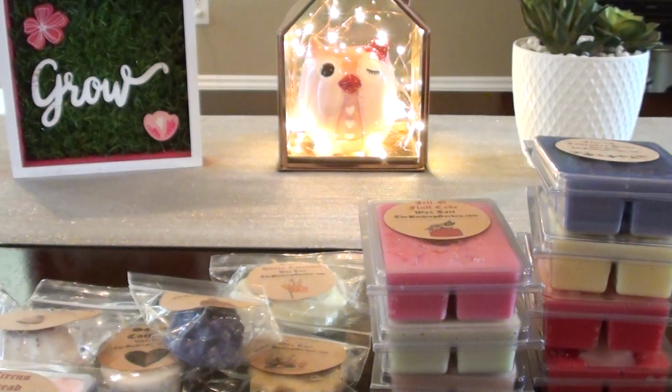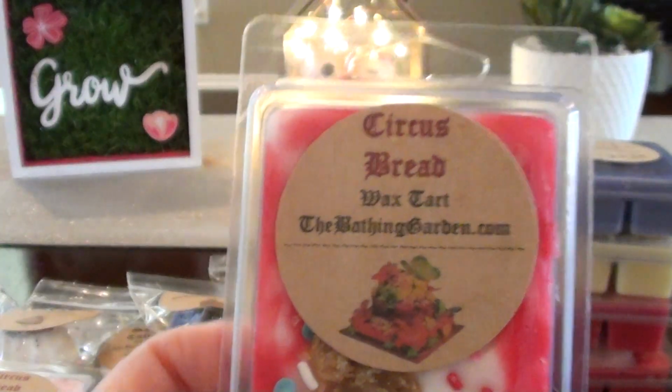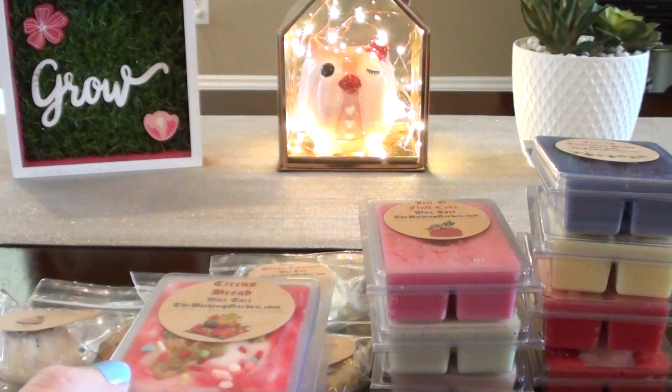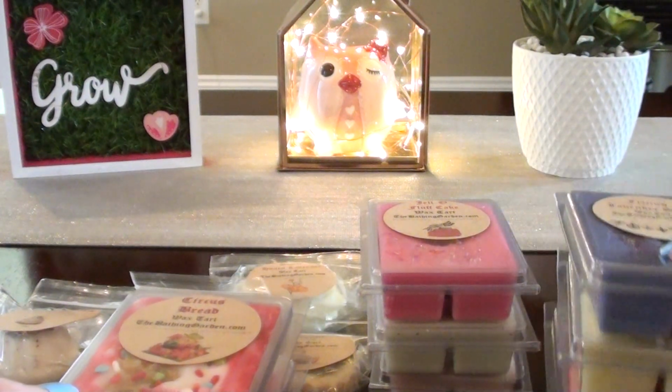Oh, this is just, you get the bread, you get the kind of fruitiness. Oh, it's just such a good bread scent. I love her bread scent. So yeah, that was a winner for me. So I went ahead and grabbed 3 of that guy. So that is just my smallish Bathing Garden haul.